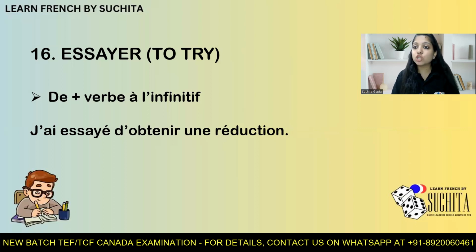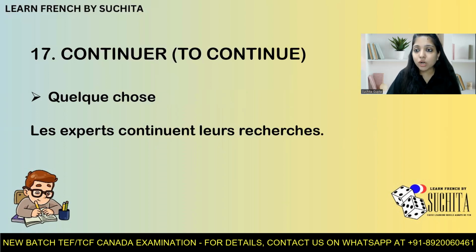So, that means we have learned 2 grammatical constructions. Essayer quelque chose, to try something. That means after the verb essayer, if you have a noun, you do not add any preposition in between. And essayer plus la préposition de plus le verbe à l'infinitif. That means if the verb essayer is followed by the verb in the infinitive form, you have to add the preposition de in between. Let's continue with the 17th verb, and the verb is continuer.